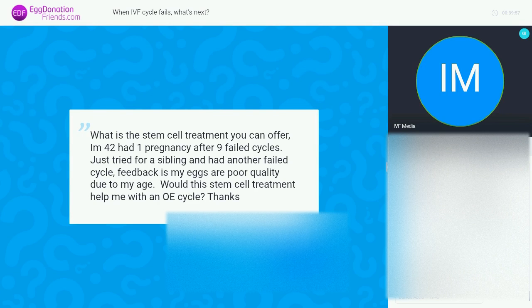Thank you. Another question. What is the stem cell treatment you can offer? I'm 42, had 1 pregnancy after 9 failed cycles. Just tried for a sibling and had another failed cycle. The feedback is my eggs are poor quality due to my age. Would this stem cell treatment help me with an own eggs cycle?